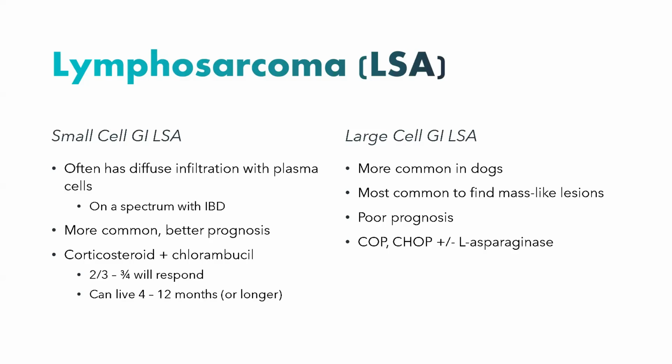Small cell is typically going to have diffuse infiltration with plasma cells in the muscularis layer of the intestines. Remember that I said earlier, typically when we look for lymphoma, if you see plasma cells, there's a lower degree of suspicion, but I think that's why they put it on this continuous spectrum with IBD. It's pretty common and it's a better prognosis. The majority of cats will respond to prednisolone and chlorambucil.